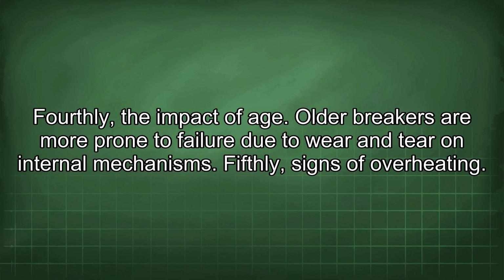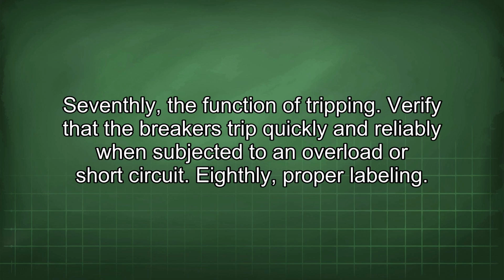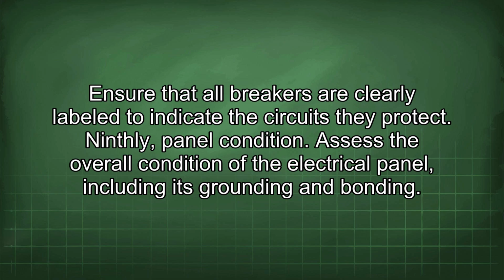Fifthly, signs of overheating. Look for discoloration or melting around the breaker, indicating potential overload or loose connections. Sixthly, corrosion concerns. Corrosion can compromise the breaker's ability to function properly, especially in damp or humid environments. Seventhly, the function of tripping. Verify that the breakers trip quickly and reliably when subjected to an overload or short circuit. Eighthly, proper labeling. Ensure that all breakers are clearly labeled to indicate the circuits they protect.